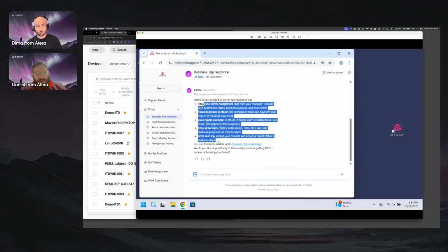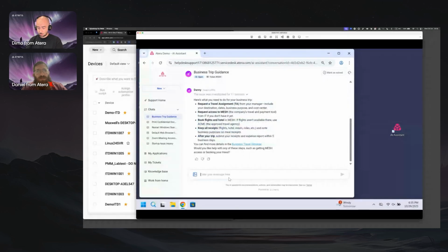Usually it's very stressful for anyone who is in a management position. Probably you are. If you're traveling for business, if you're on the road all the time, inside your country, or maybe traveling abroad, maybe you have branch offices, usually business trips are stressful. It's not 100% IT. However, as I said at the beginning, all departments are welcome. As you can see, we have a business travel almanac. For instance, you can invite your HR department.